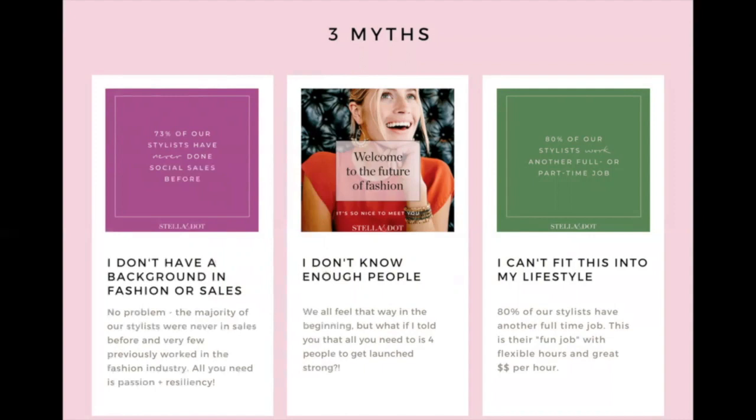And if you don't try it, what will you think? Will you regret it? That's another filter. Will you regret it if you don't do it? So if you have passion, if you love the product, and you're willing to learn a little bit and spend a few extra hours a week working your business, you will fit in beautifully here.